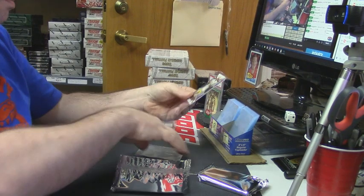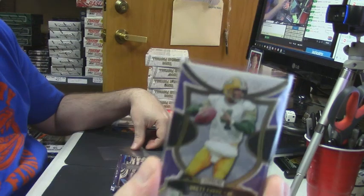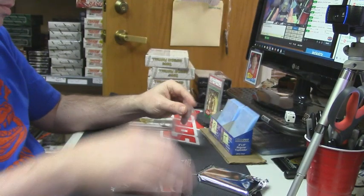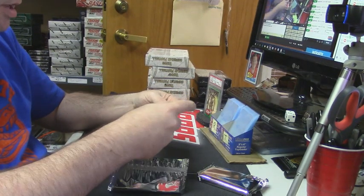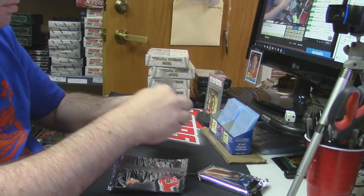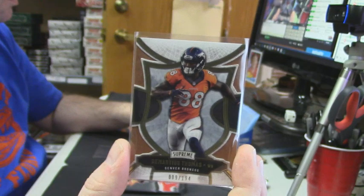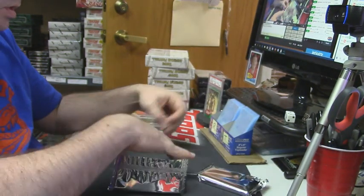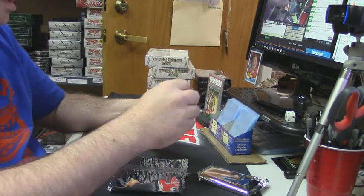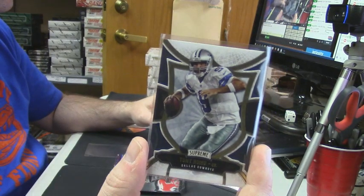9 out of 99, Green Bay Packers, Brett Favre. Nine out of 194 for the Denver Broncos, Demaryius Thomas. And a base card for the Dallas Cowboys, Tony Romo.